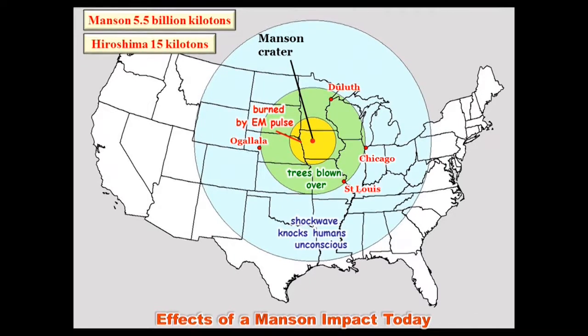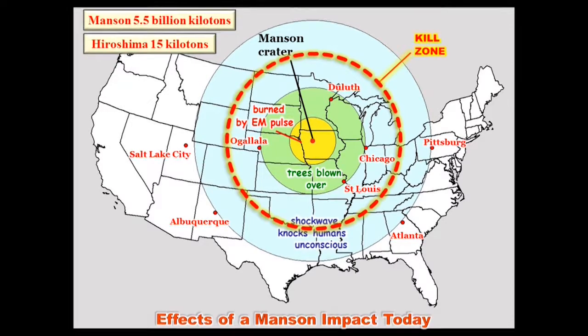And there was a trader who was riding his horse in the forests of Siberia that got knocked out by the shockwave, got knocked unconscious, fell off his horse. So the limits of that would be like Pittsburgh, Atlanta, Albuquerque, Salt Lake City. And you don't have to get too much closer than that to be dead. And so I just approximate about halfway. And we can guess that if the Manson thing hit in the same spot today, under the same conditions, probably most of the people between Columbus, Ohio, and Denver, Colorado would be killed.